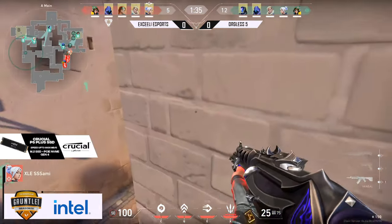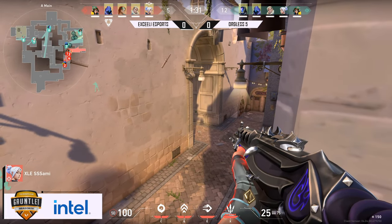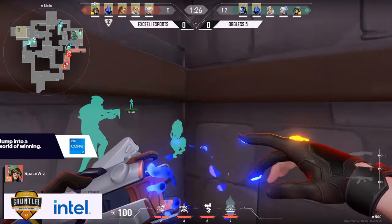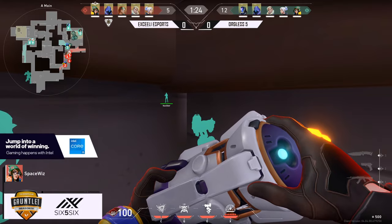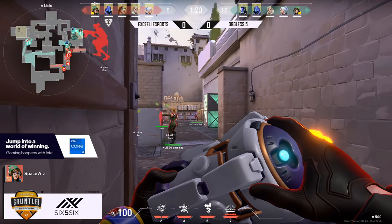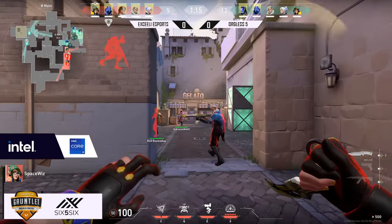Well, this is the last try, potentially. Every round is basically going to be their last try if they continue winning it. But the one thing that's working in their favor is the 5 ultimates, one of which is going to be used by Spacewiz. He's waiting for this to drop down. And if it does go, they're going to have an A site empty.